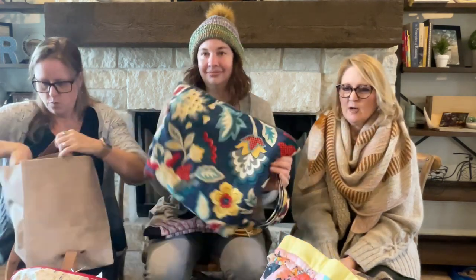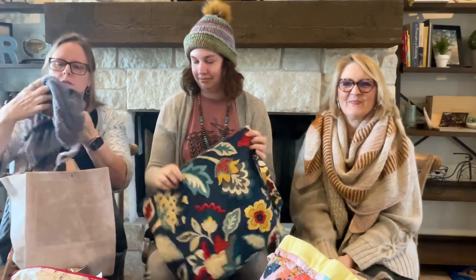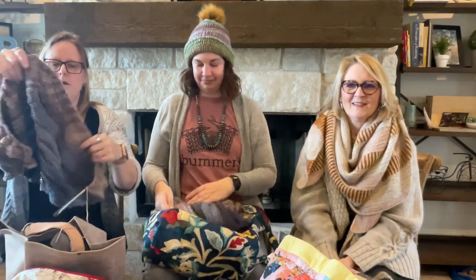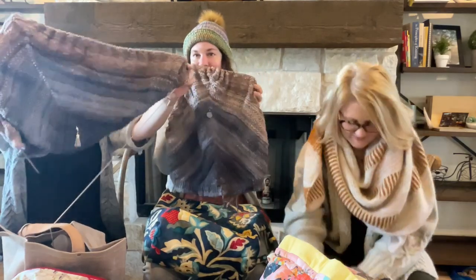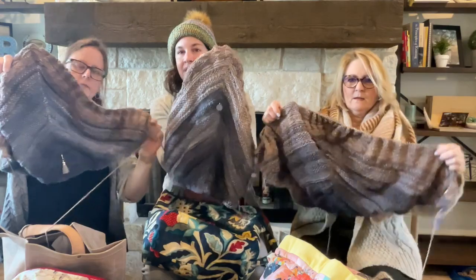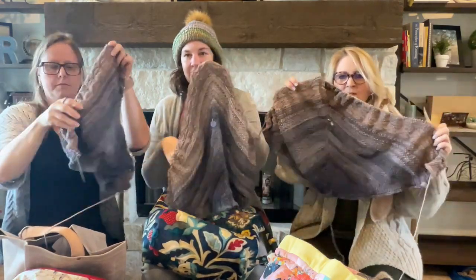So for February, we've only received two colors, January and February's colors. We have not received March's yet. But I'm ready. I believe we all are. I think it's fun though, because all the skeins are so different. They're all going to end up looking a little bit different from each other. Ours look pretty similar.